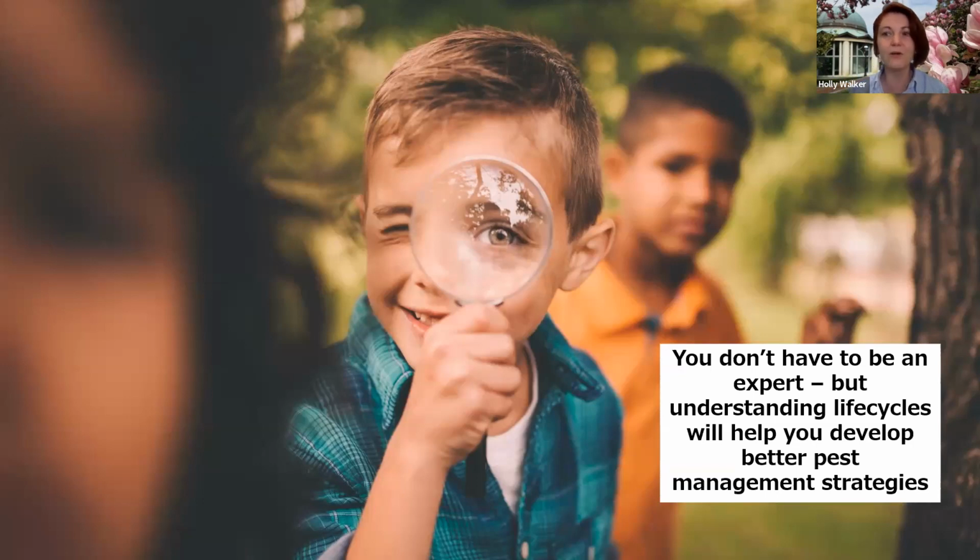Dig in and learn as much as you can, because in the long run, it's going to help you make better management choices. One of the examples I use is that a lot of people don't realize that most insect species are non-feeding sometimes as adults. So you really only have that immature stage to do something about the damage. For a lot of people with things like scale insects in particular, they try to treat the adults, and the adults are really difficult to treat.